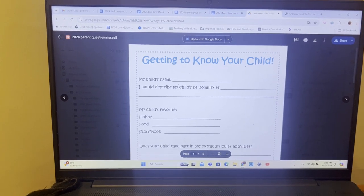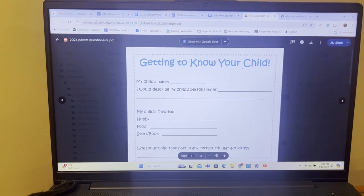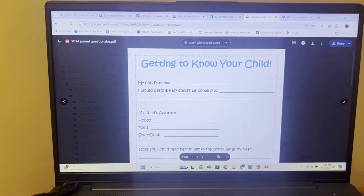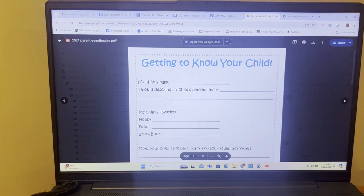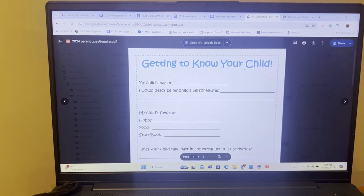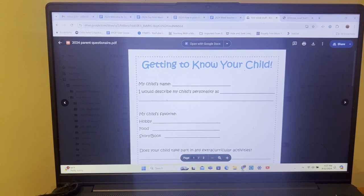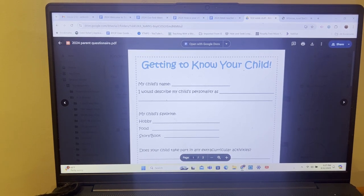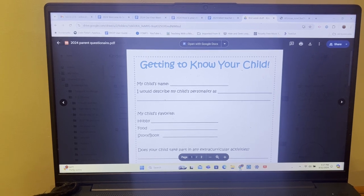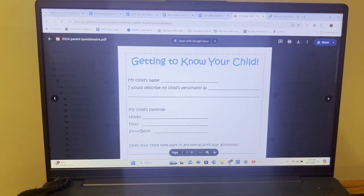And I would highly recommend, if you are a brand new teacher coming to a building for the first time, definitely talk with your team to see if they already have things created that match your school's procedures, routines, and items that your school already uses. I talked with my team already, and since I already had these forms, I just took some of the information from the forms they shared with me and matched it with the forms I already had.